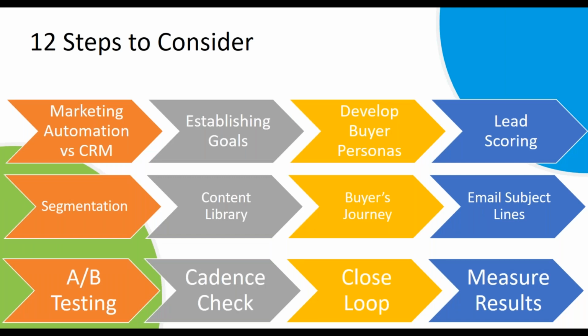Now, as a recap, here are my 12 areas that you need to make sure that you include when you're developing your lead nurturing strategy in your program. And I know I mentioned this a few times in the beginning and throughout, but please don't do it in a silo. Use your lead nurturing program to create a strong bond between sales and marketing. And don't skip any of these areas. You'll only be skipping out on potential revenue.